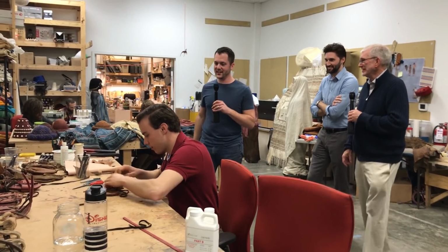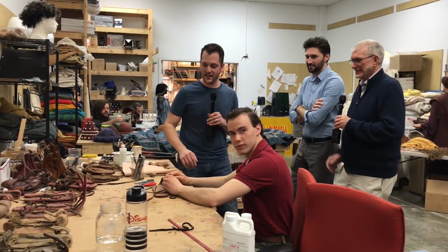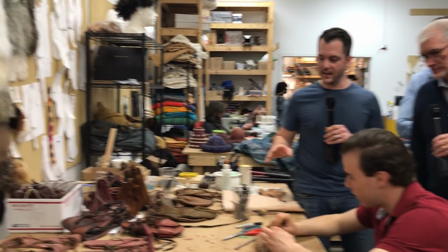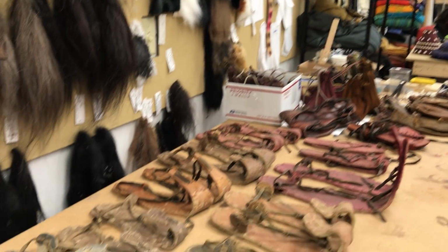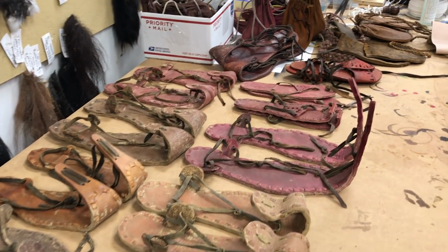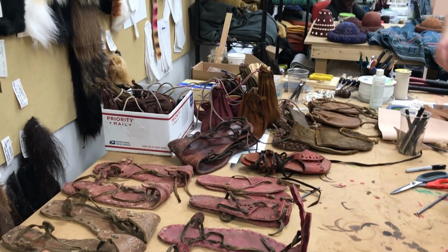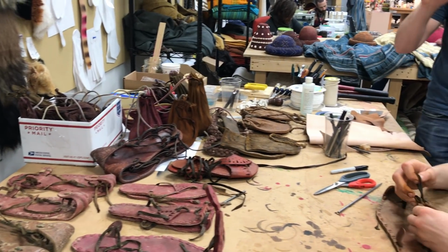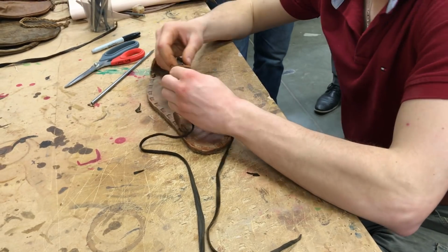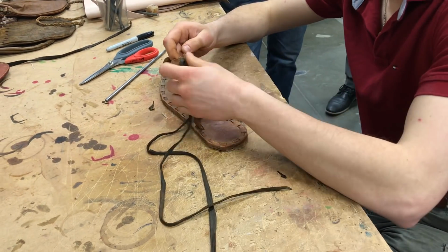So is this our shoe department down at the Ark now? Levi here, he's working on leather shoes. So he's done probably most of our leather work for the whole thing. And he's doing a phenomenal job making these gorgeous shoes that we're going to see people wearing. We got little bags. All of these are custom fit to our actors. And right now he's doing some lacing here.